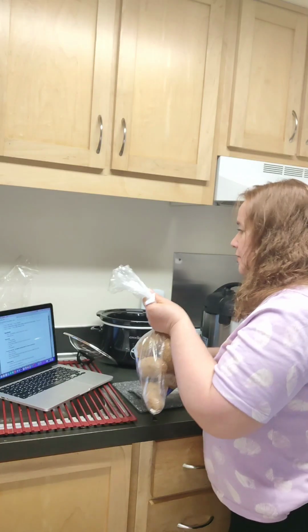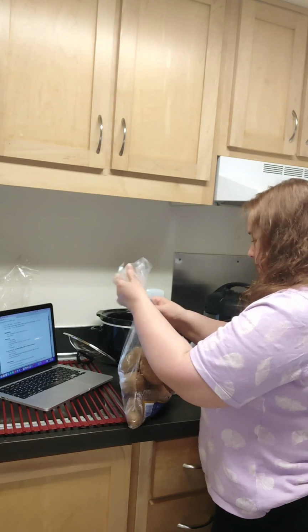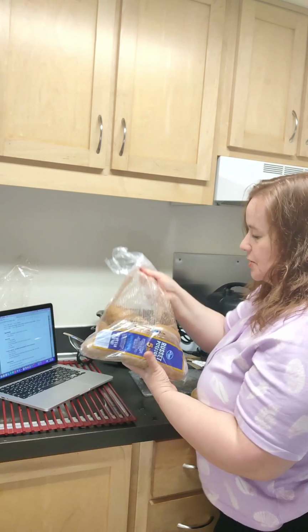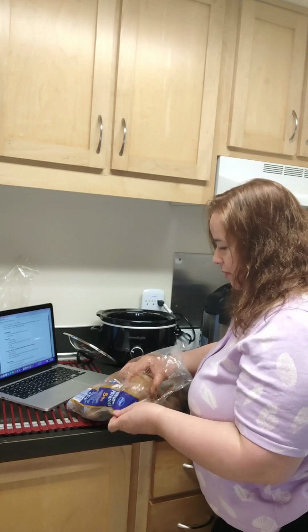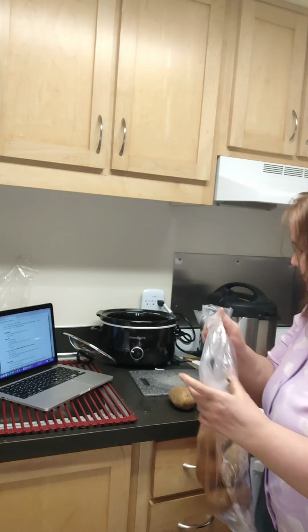All right, so let's do 2 kind of large potatoes. Oh, this one looks large here. This one looks perfect. Now, you don't take the skins off or they won't be as good. But I am going to scrub them up. So I'd say probably these 2 are good.